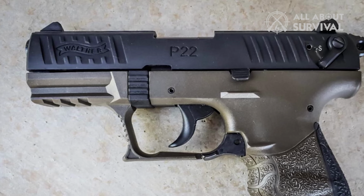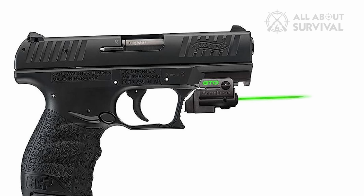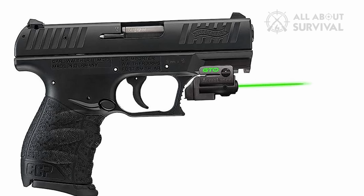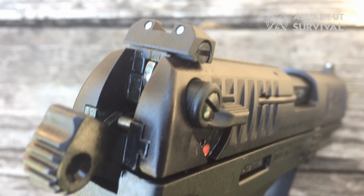The front of the firearm has a Picatinny accessory rail, and Walther makes its own laser that fits on the P22 for those who are interested. The sights are made from polymer and feature a 3-dot design.